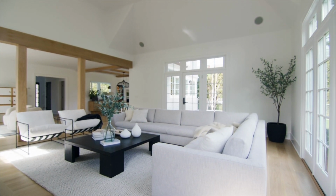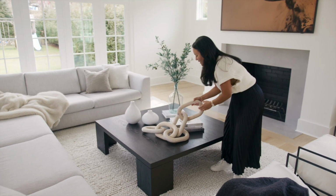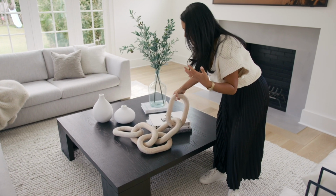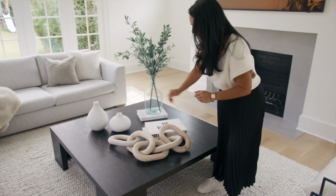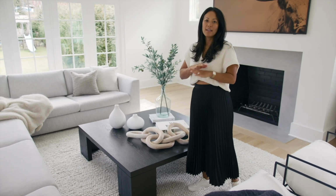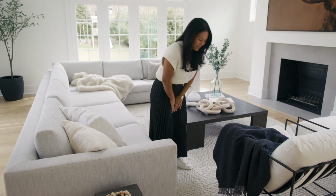On this gigantic coffee table, we have these huge wood links, and these are in a really bleached light white oak. I love the scale of it on this coffee table because it is a really large coffee table. And I love how it just kind of layers and falls on very casually. We wanted this whole project to feel very casual, not formal, not stiff at all. We wanted a place for our clients to just come in bare feet from the beach and hang out and relax and feel very comfortable.